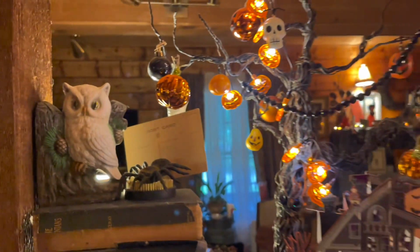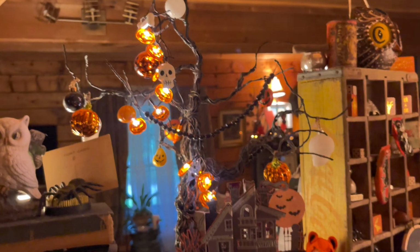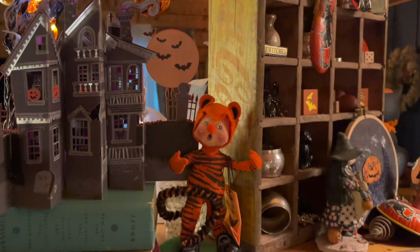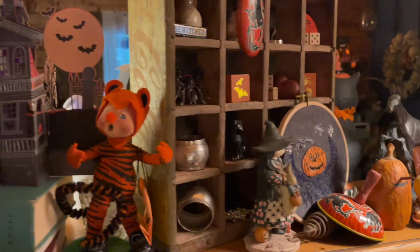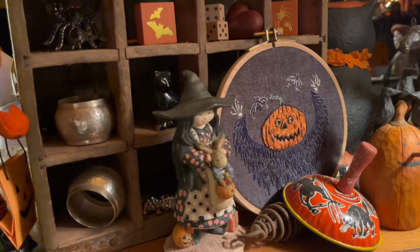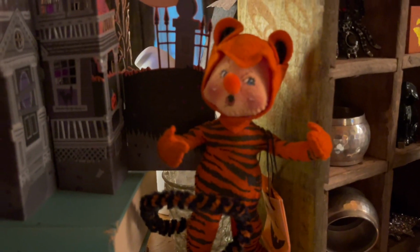And then this is the back side of the family room that I showed you guys in the very first video. I made a shadow box out of an old Coke crate. You're going to see a lot of little cute Halloween things here. I did the embroidery. It's a pumpkin man. About 2 years ago, I started doing embroidery during the pandemic, and I made a piece every season.